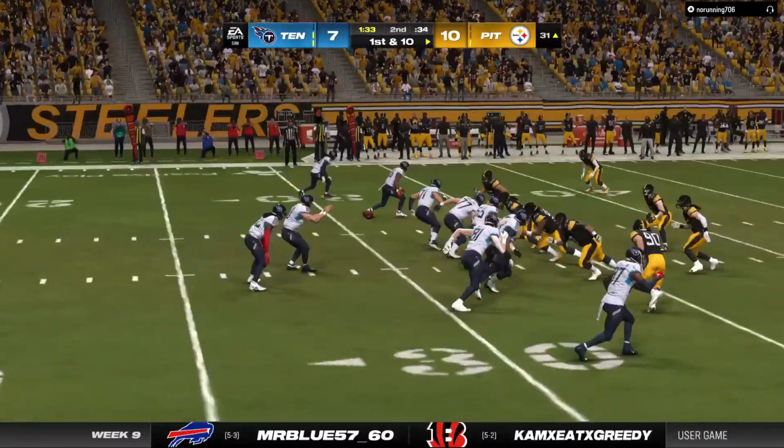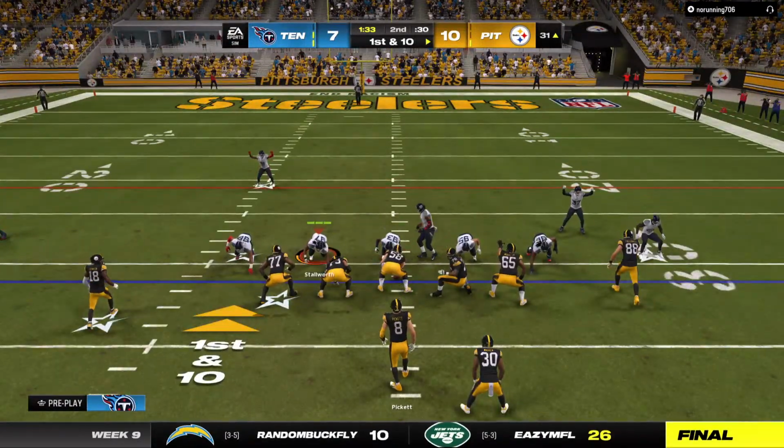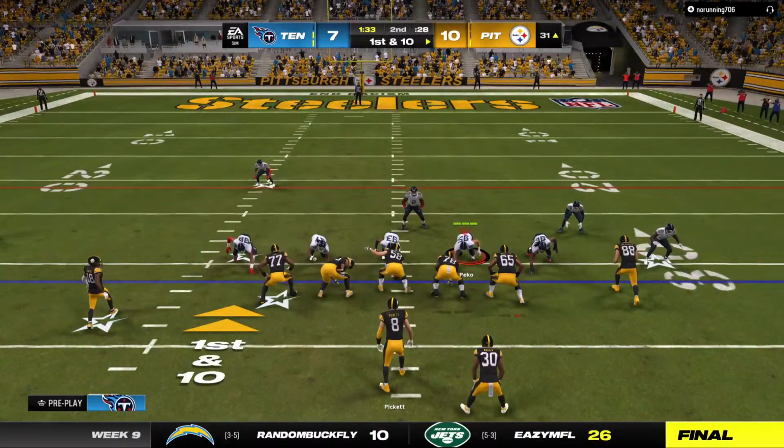And the Steelers are going to take over at excellent field position. Line of scrimmage, the 31, now on 1st and 10.